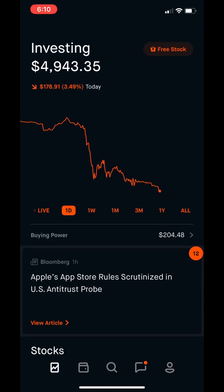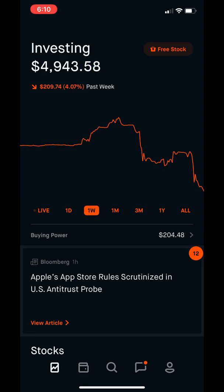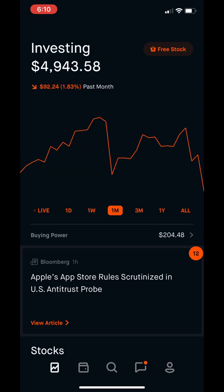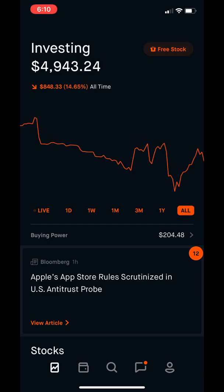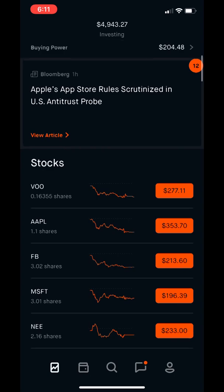So starting off, our portfolio on the one-day chart, we're down around 3.5%, which is pretty bad, to be honest. In the 1 week chart, we're down 4.07%. In the 1 month chart, we are down $92. 3 month chart, we're actually up $500, around 11%. And all time, we are down like $849, so around 15%. It's funny because I was actually down like $500 a few days ago, like right here. And I was like, wow, we're actually making it back, but I guess not, because of what recently happened.